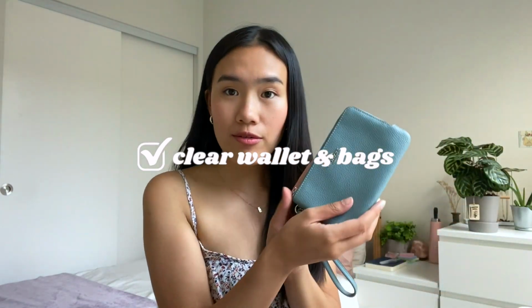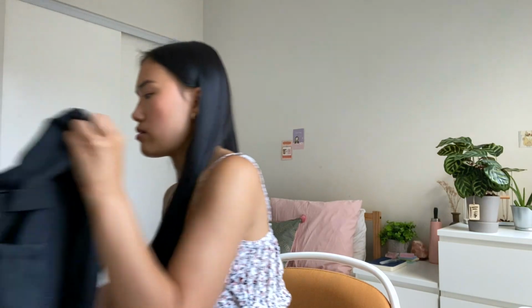So I've got my wallet right here. Let's see if I have anything, any receipts and whatnot. Oh, yeah. Ferry ticket. Bus ticket, ferry ticket. Ooh, a coin. We are good here. Good.